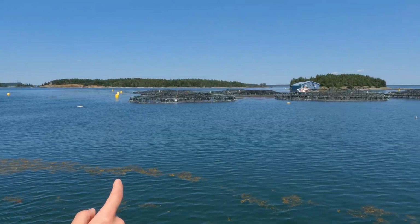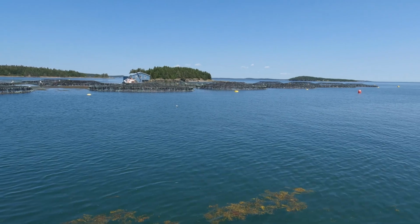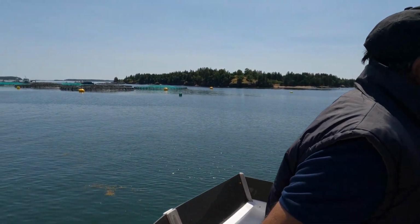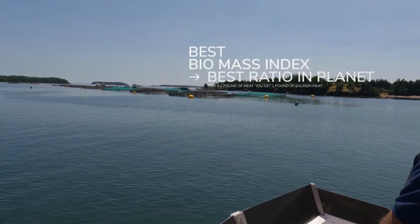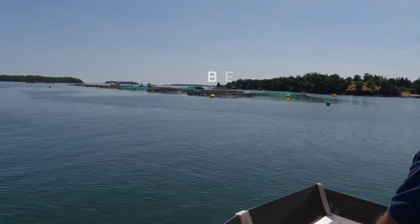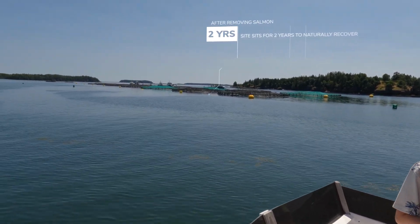Salmon are fed 3 times a day, and not every pellet of feed gets eaten, so they have an environmental impact on the ecosystem. The scientists monitor this area so that it doesn't collapse under the weight of these salmon. This facility is highly sustainable, which means it has the best ratio of biomass index on the planet.